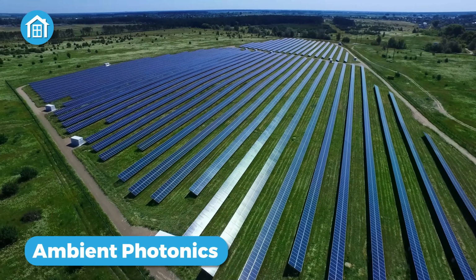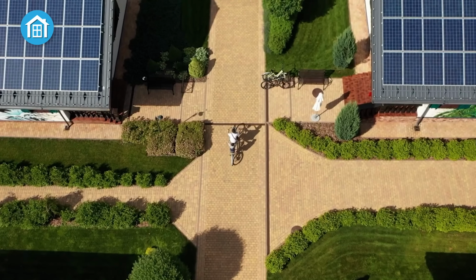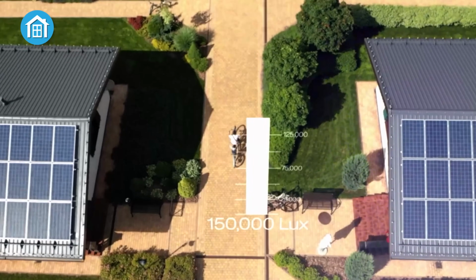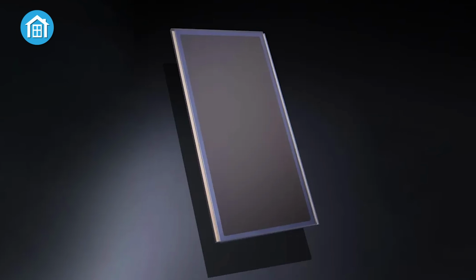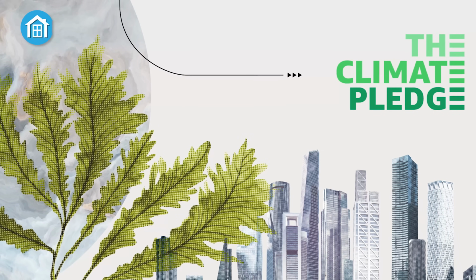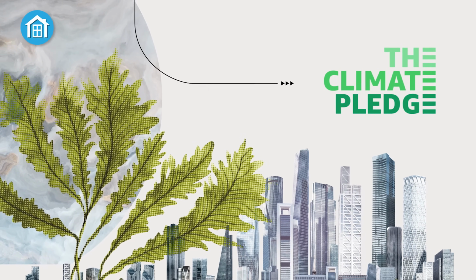Next up, a solar revelation. Ambient Photonics, the pioneers of low-light indoor solar cell tech, are set to dazzle at CES 2024. Their groundbreaking dye-sensitized solar cells promise 3 times more power in dim conditions, attracting early investments from Amazon's Climate Pledge Fund and venture capital giants.